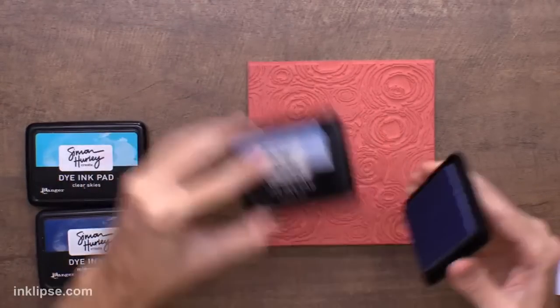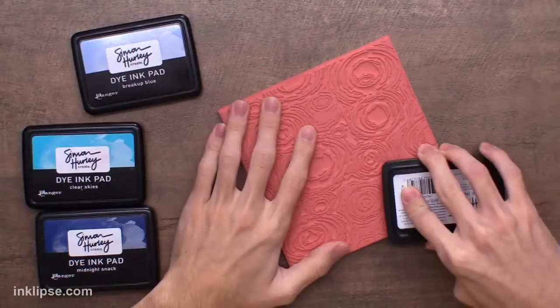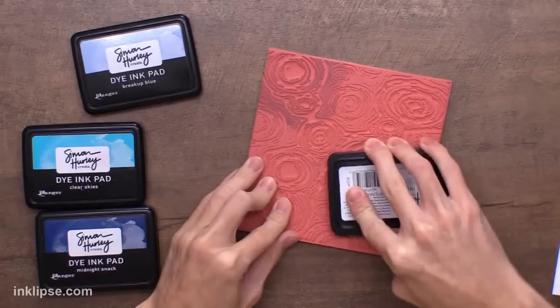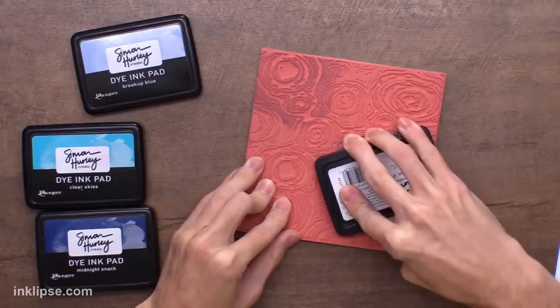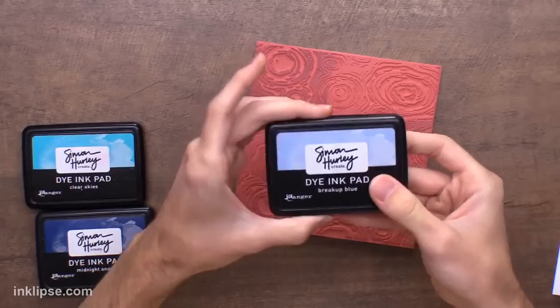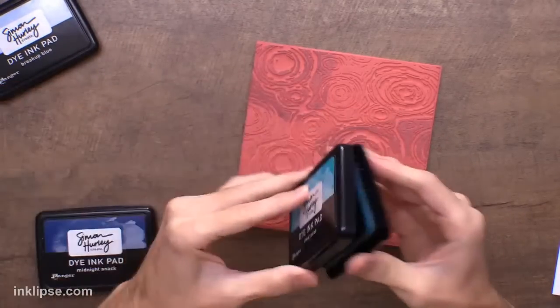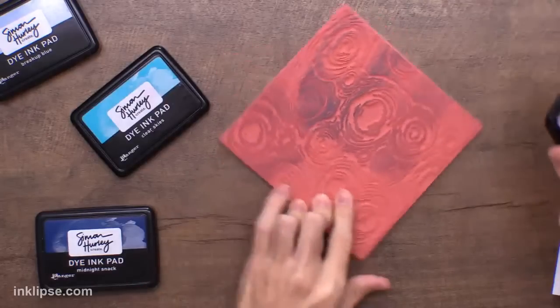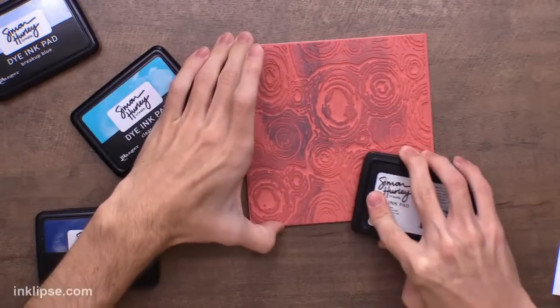So I'll start off with a little bit of Breakup Blue because that's the lightest color, and I'll go lightest to darkest here. I'll add lots of Breakup Blue in here so you guys can kind of see how that color looks. I love it. It's perfect for the rain release because it's almost like this kind of stormy, cloudy color that I really love. Okay, then we'll go in with a little bit of Clear Skies here and there.